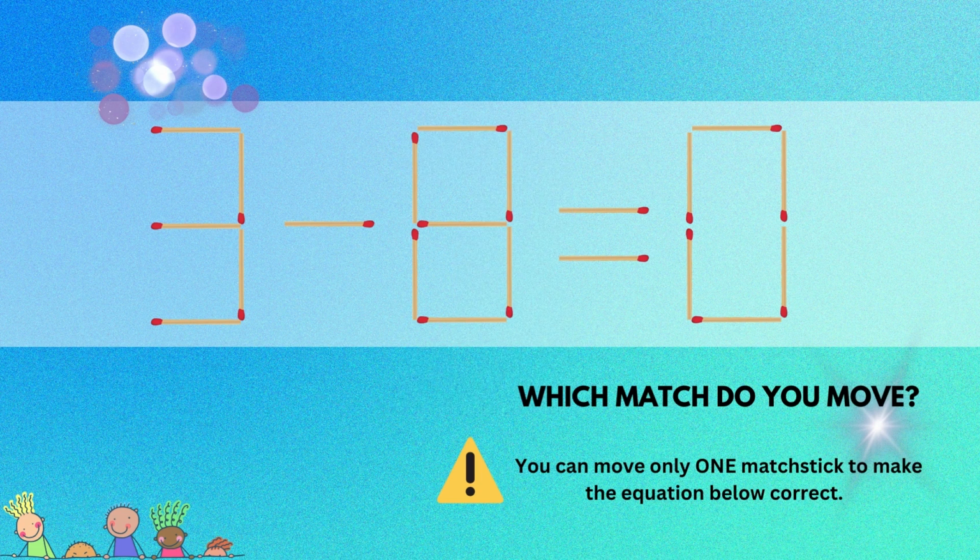Ready to check your answer? Okay, here it goes. Take the bottom left matchstick from the 8 and move it over to the 3 to make it a 9. Now you've got 9 minus 9 equals 0. Yay!